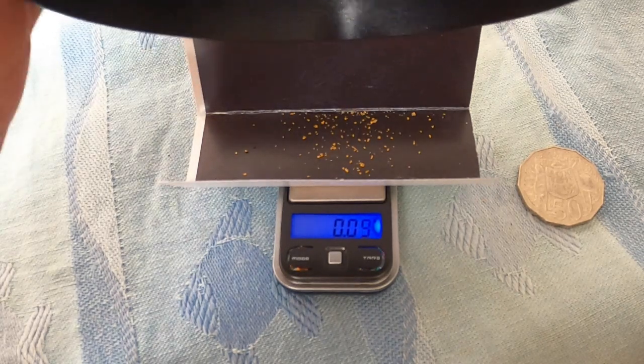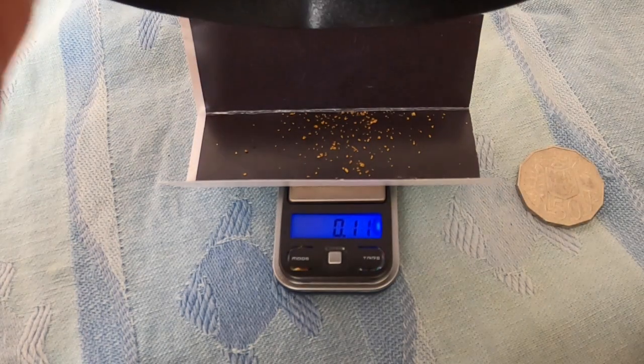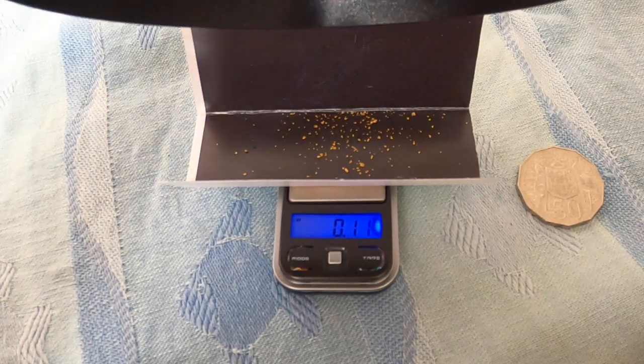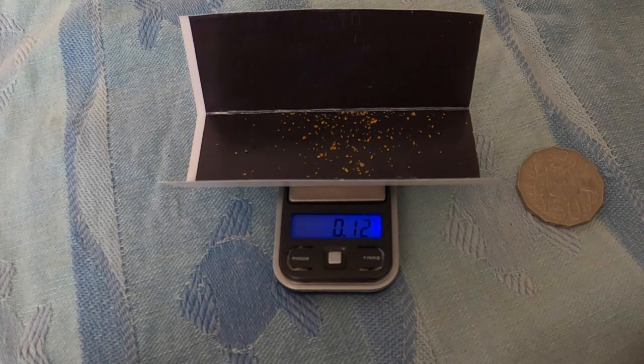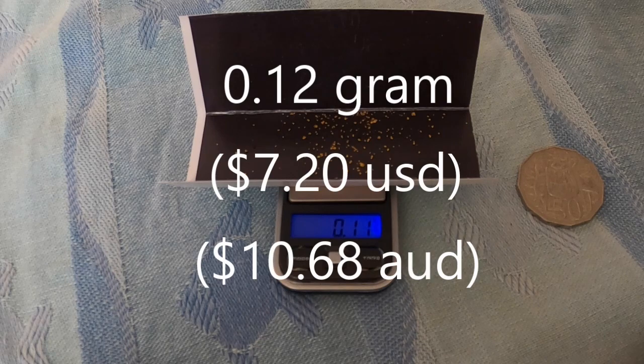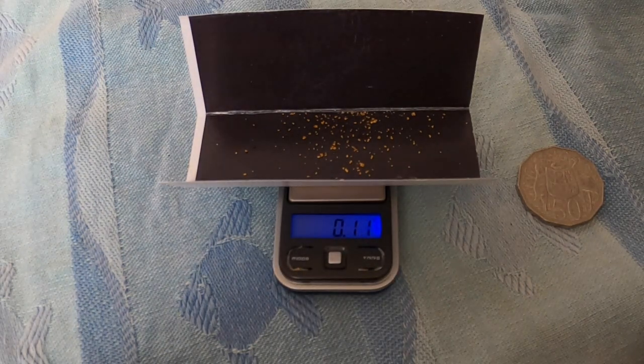0.6, 0.8, 0.1, and we got a little bit more. 0.11, 0.12. I will take 0.12. Yeah, we'll take 0.12. Woohoo! That's not bad. Can't complain about that. The good thing is we're finding more and more gold every time we go down there, and it's certainly building up.